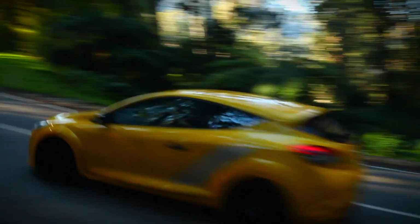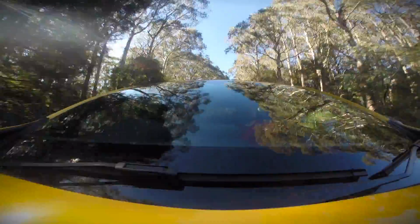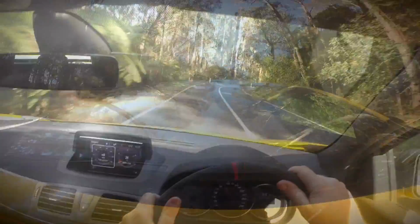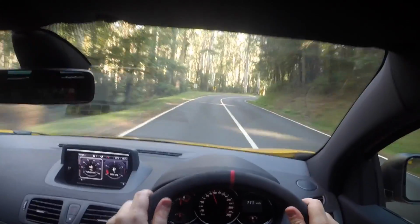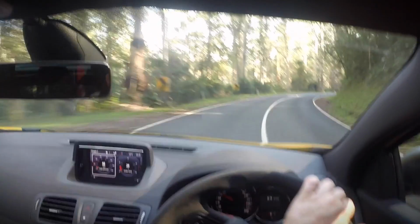Although it's channeling 275 horsepower through the front wheels, the Megane's limited slip differential does a pretty good job of putting it all down. If you're trying to be a hero in first gear, or you really give it a bootful coming out of a tight corner, you can feel that, yes, there is a lot of grunt going through the front wheels. But for the most part, the RS just gets the job done.